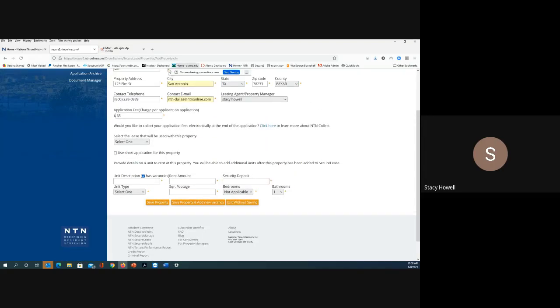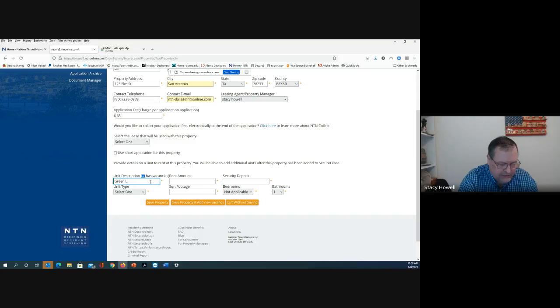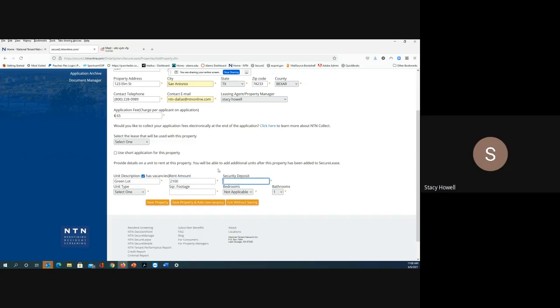So this is the main contact information, but down here is the specific unit itself. If it's a single family home, let's just say green lot. We'll call it green lot. Put in how much the rent is, what the security deposit is. You can do what kind of home it is. In this case, we're just going to say it's a house. We'll say how many square feet, bedrooms, and baths.